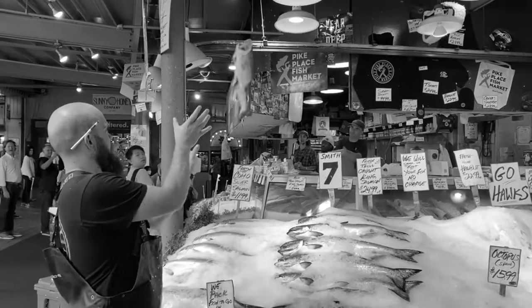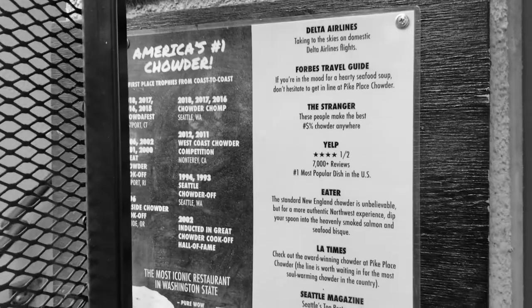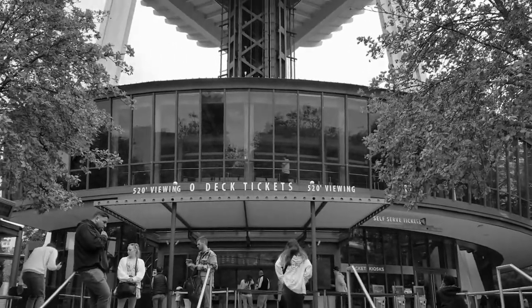And we are at Tampa Airport, headed to Seattle today for our Alaskan cruise. Now we are coming on to Amazon Go. Pike's Place clam chowder has really high reviews. But we are at the Space Needle.